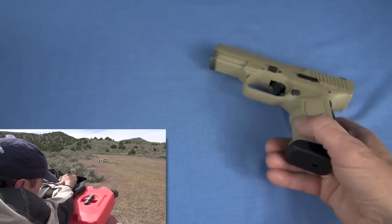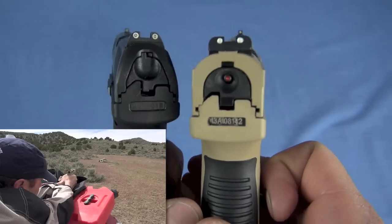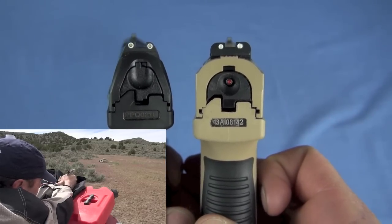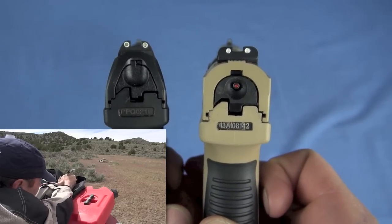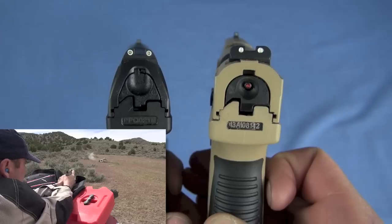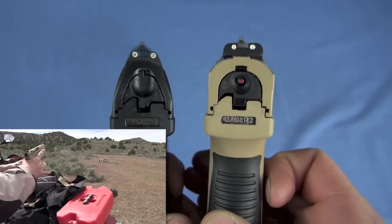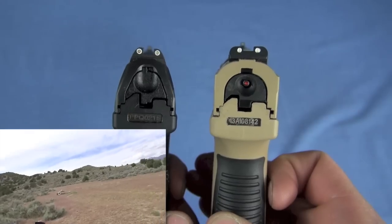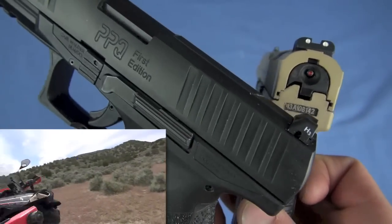And here it is on the table. You can see it's almost identical. The amount of air you have on your sight pictures between the Canik TP9 on the right, PPQ, thank you very much, on the left. Three-dot variety here, non-phosphorescent and non-tritium. I think at one time they did have glow-in-the-dark sights. I don't think this one is. And then this one has tritium dials, just because it was the first edition. Eat your heart out.